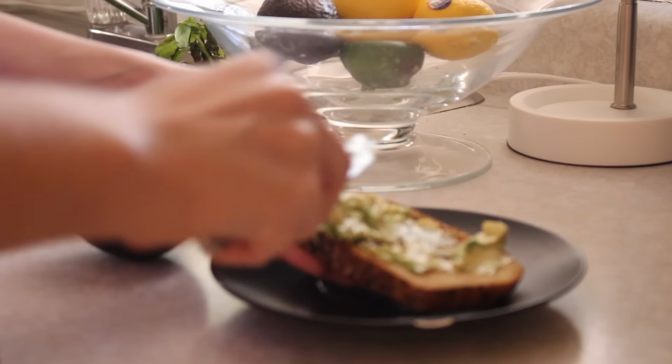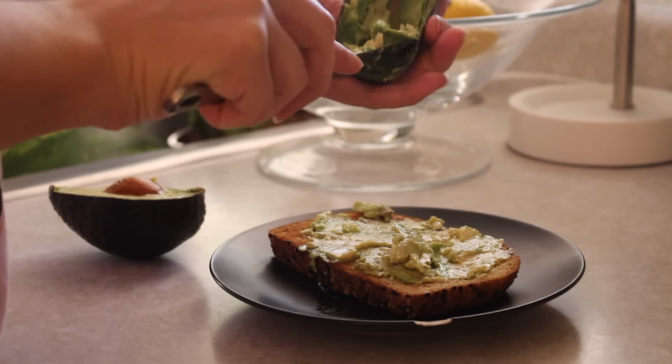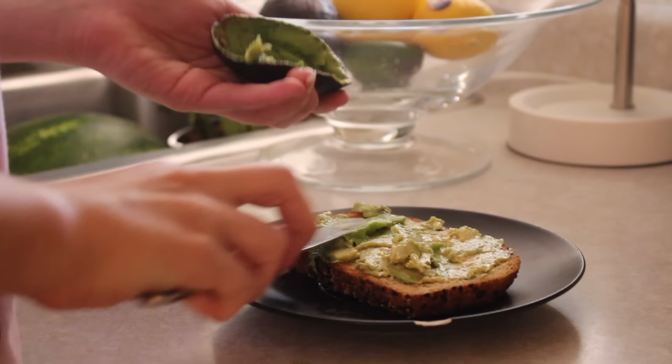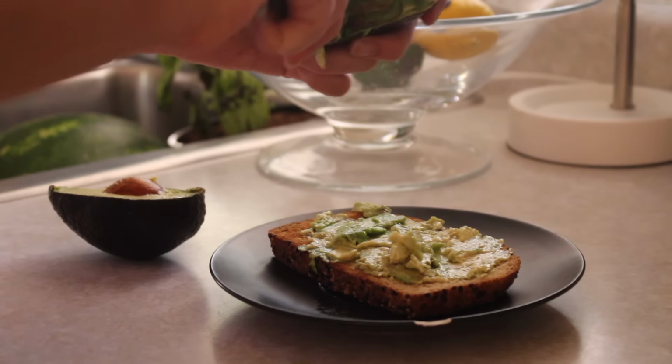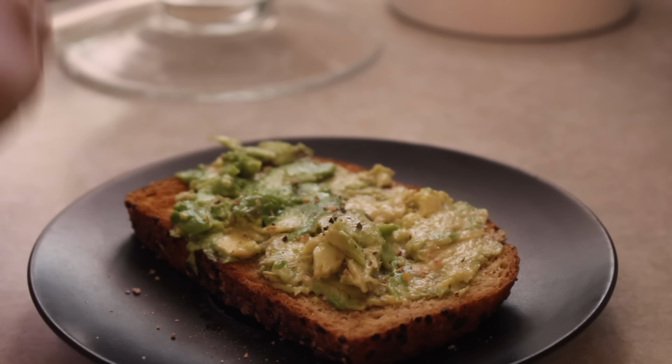Spread it all on there. For toppings, I usually do like lemon pepper, Himalayan sea salt, and then like some spice, like cayenne pepper or something spicy on top of that.